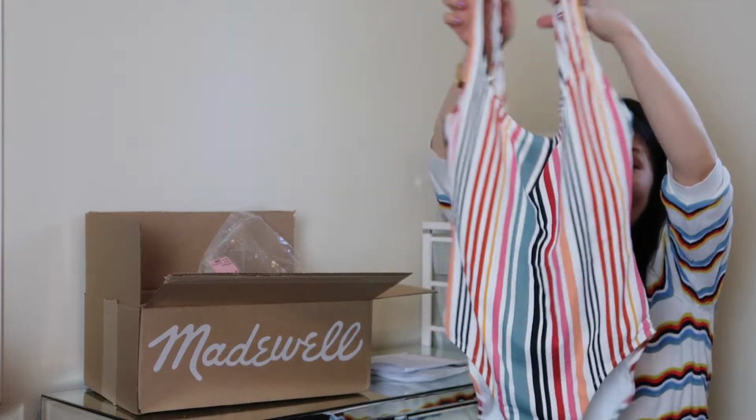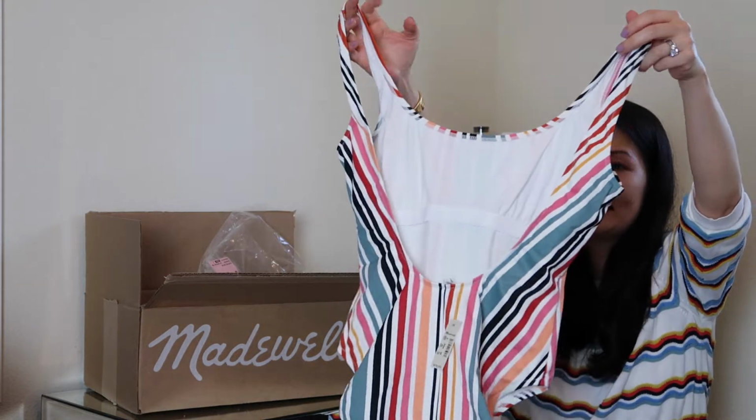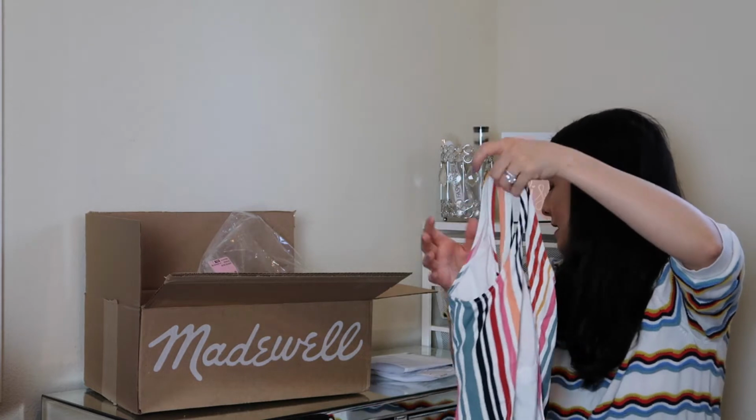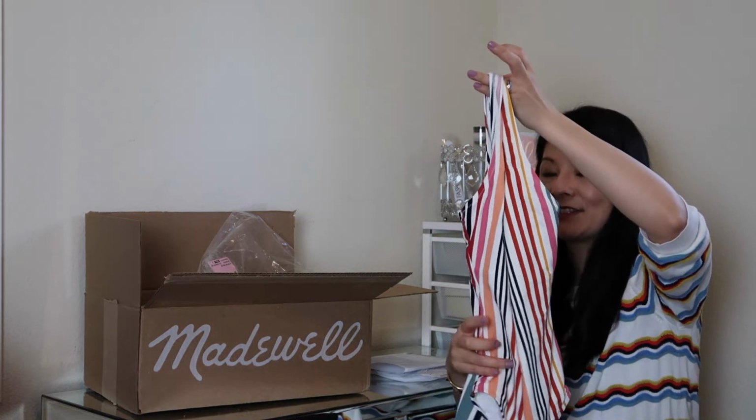I just love this stripe, and it has a really low back, which is nice. I just kind of like the design, but you know, I definitely paid too much for this. So I definitely regret this purchase, but I was in so much need to get a swimsuit that I wanted to try it out.